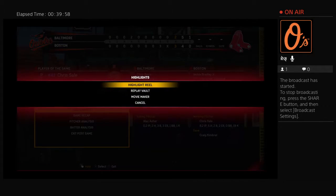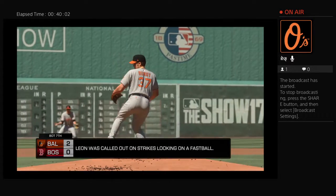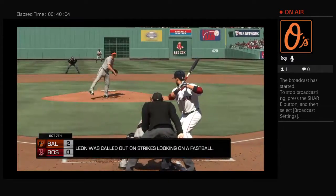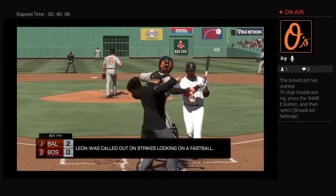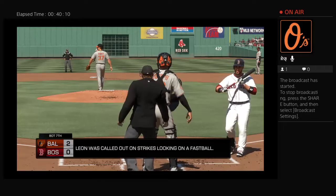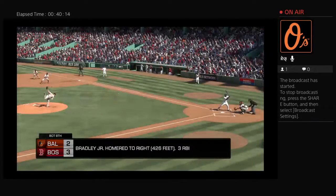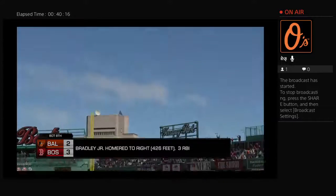The final line score for this afternoon's ball game for the victorious Boston Red Sox. 3 runs, 4 hits, no errors. They left 9 runners on base. For the Orioles, 2 runs on 5 hits. With 1 error, they left 5 men on base.